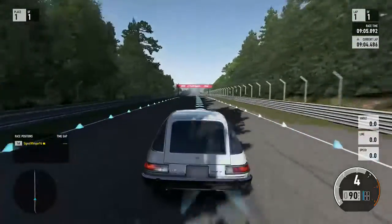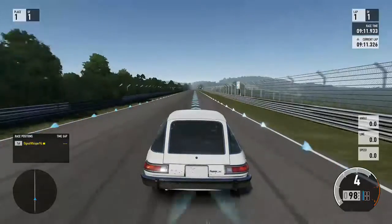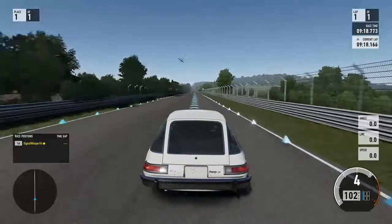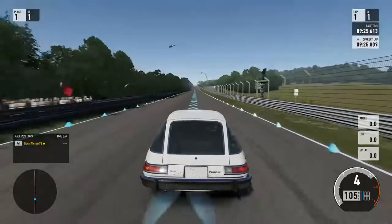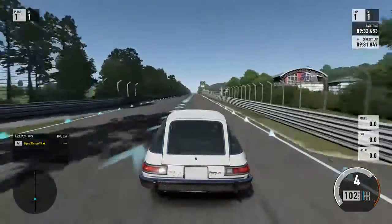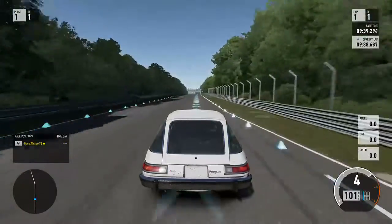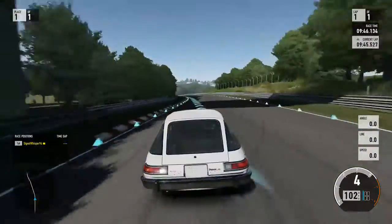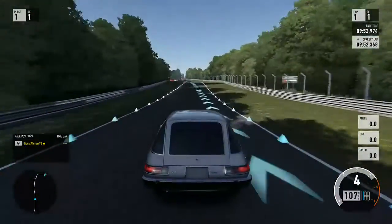Now let's see what we can do top speed. That fourth gear is totally odd. Just over 100 miles an hour. That is pathetic. And it's going to lose speed because now we're uphill. This is possibly the slowest car we've had. Does it have a fifth gear? No, it is only fourth. This is the slowest car. So far, anyway. 106, 107.